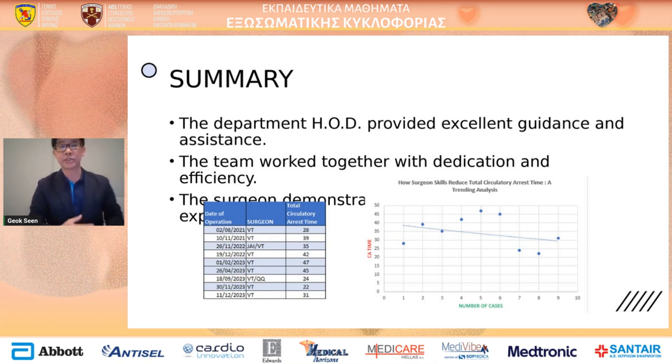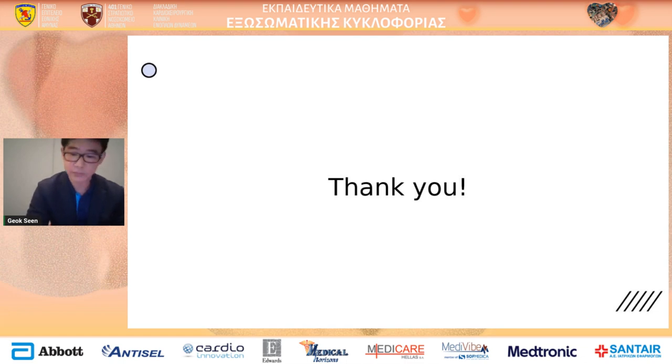what we can achieve today is because our departmental head is providing excellent guidance and assistance. This HOD is Professor Theo Kovidis, and he's a kind man and he's really good and he mentors us. And the team works together with dedication and efficiency. And the surgeon also has improved over time. So you can see our circulatory arrest time is getting less and less. And because our sample is small, I don't think this is significant, but I believe if you give us another 100 cases, you will probably reach a plateau here. Thank you. Thanks for listening.